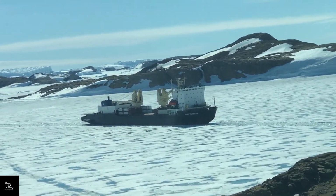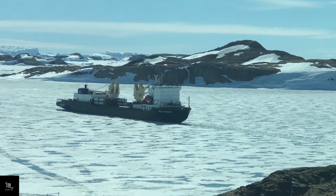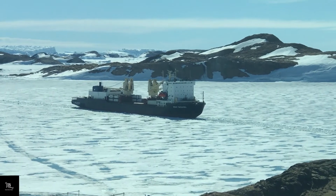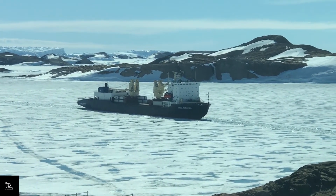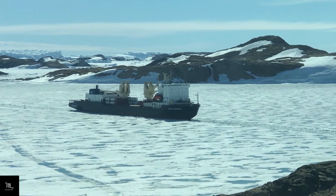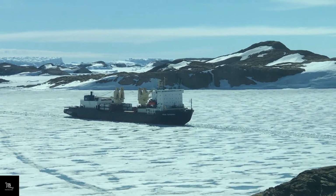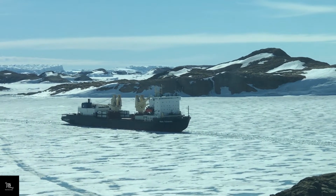So now you can see on the frozen Southern Ocean there are many pockets with a little bit bluish color, or you can say a shadow kind of thing. Those are the places where the sea ice has already melted.